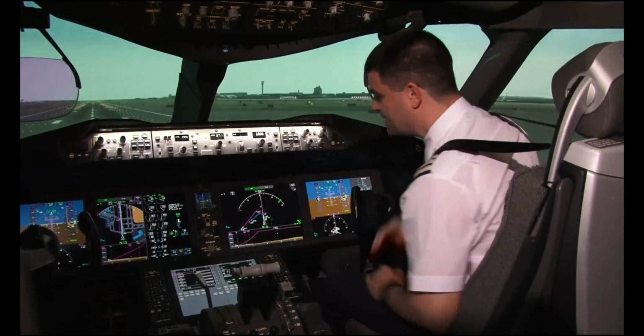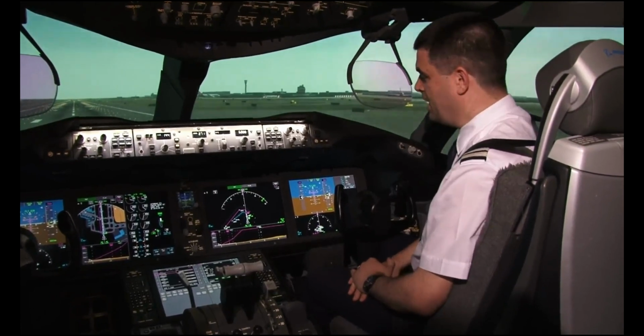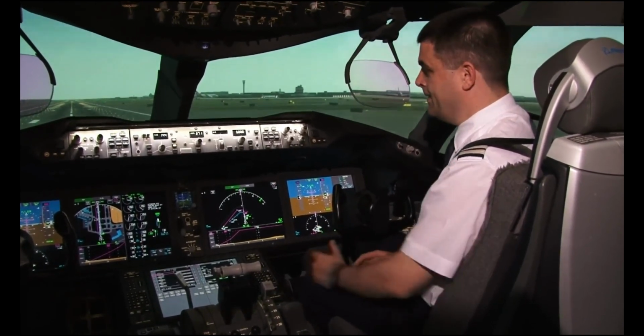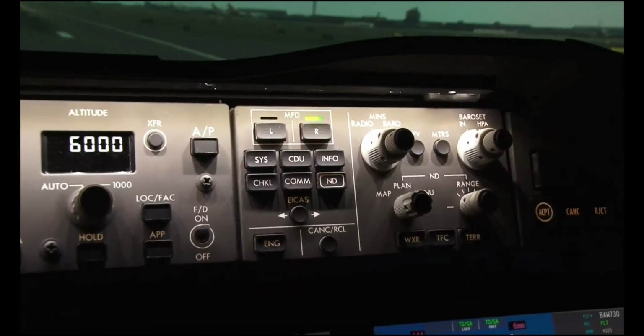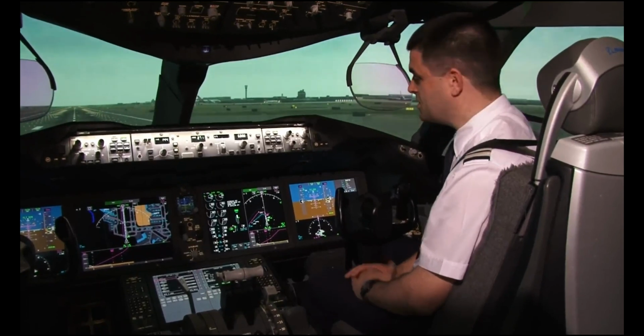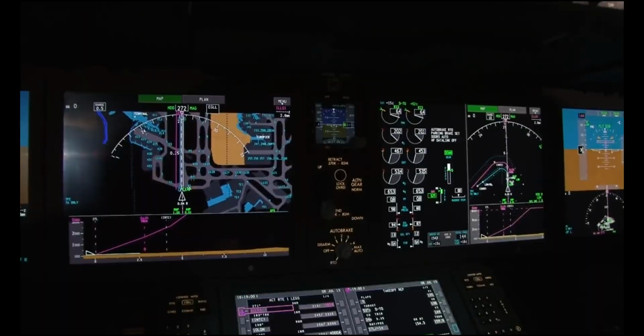First of all, we've got these really big displays here. This one at the moment is set to a navigation display, and as you can see it's much larger than you'd expect from a normal airliner. If I press this button here, it puts what we call the ICAS, or the Engine Indication and Crew Alerting System, onto this side, and the other side becomes the really big nav display.